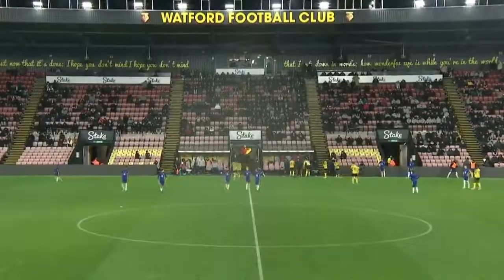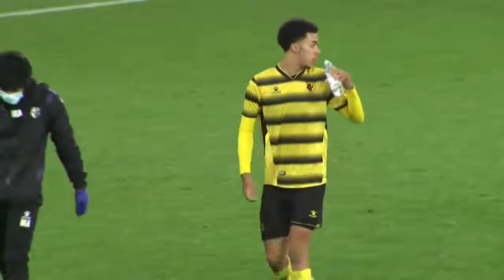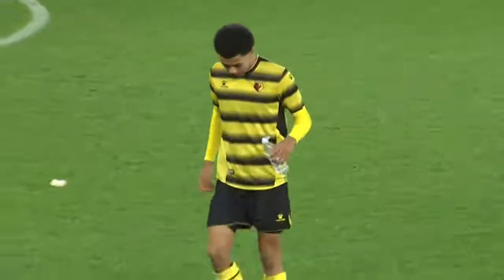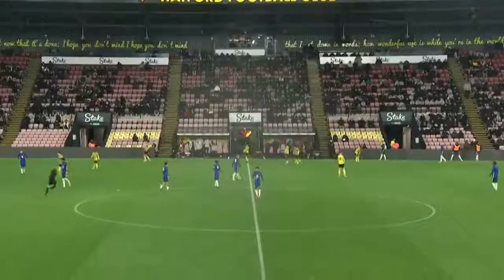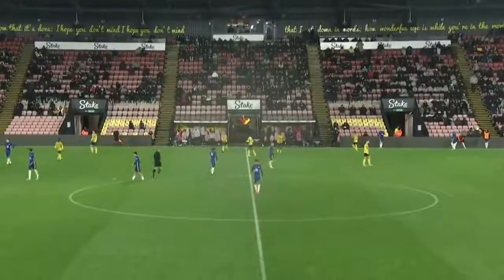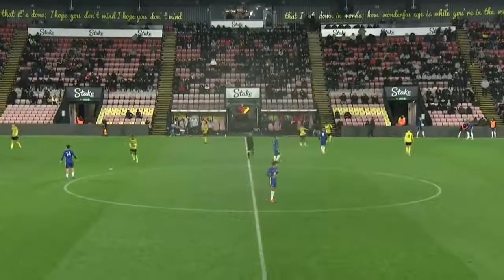Let's take a discussion right now. Here and perhaps getting to the stage where the fifth goal would win the contest. Which way will it go? In the second half that you can't take your eyes off here.